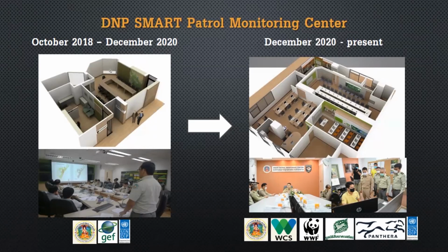If you see on the right-hand side, that has been expanded due to more intensity of the work and more partnership. In December 2020, they expanded the center to have a workspace, a training room, a bigger meeting room and also an exhibition area.